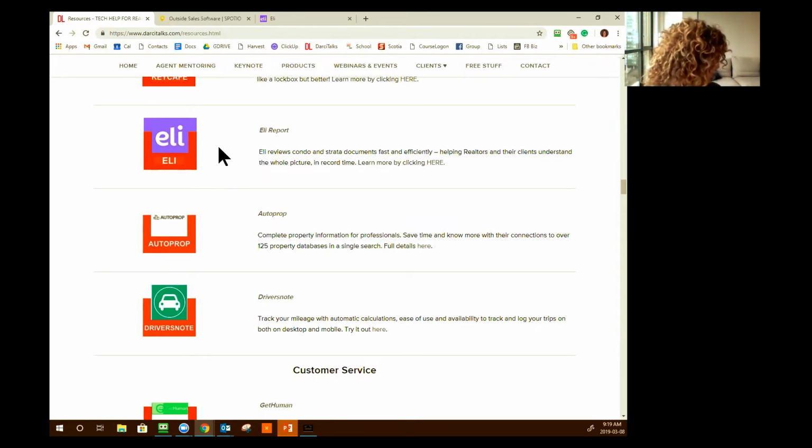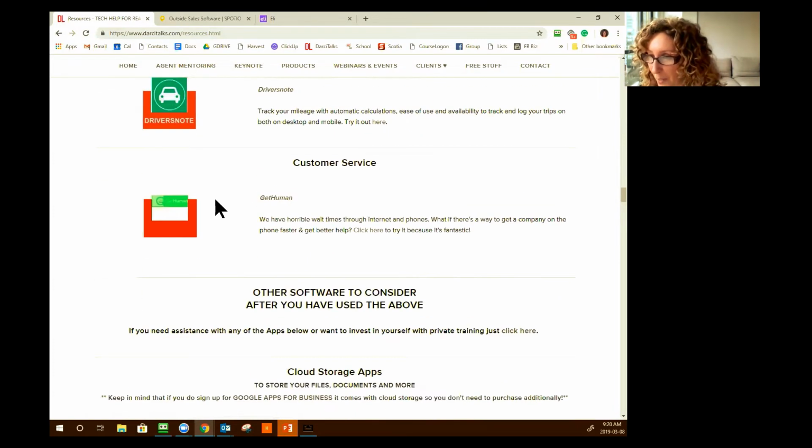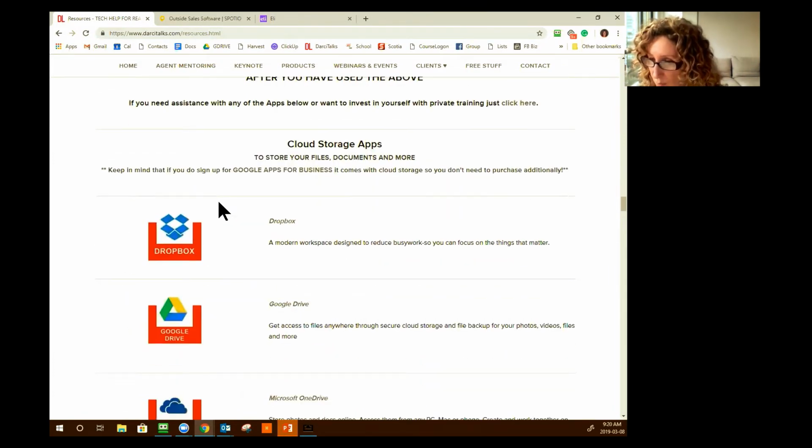Terry, do you know, do they have permissions to upload Strata documents? You have to read the request form that you get signed from the seller. Did you just hear what he said? You have to read the request form that you get signed from the seller. It allows you to do that. Okay, so we want that on there. Okay, so let's go down.